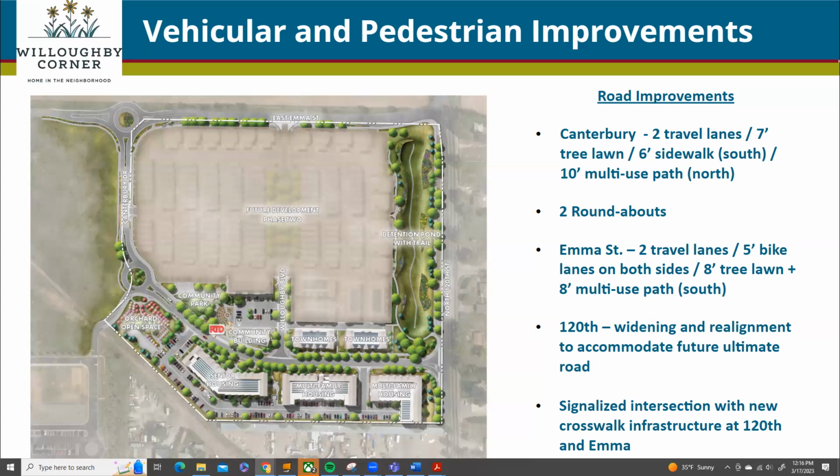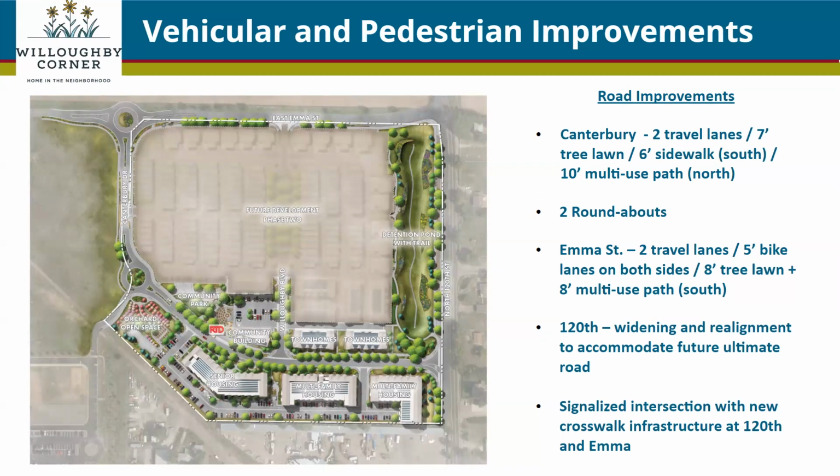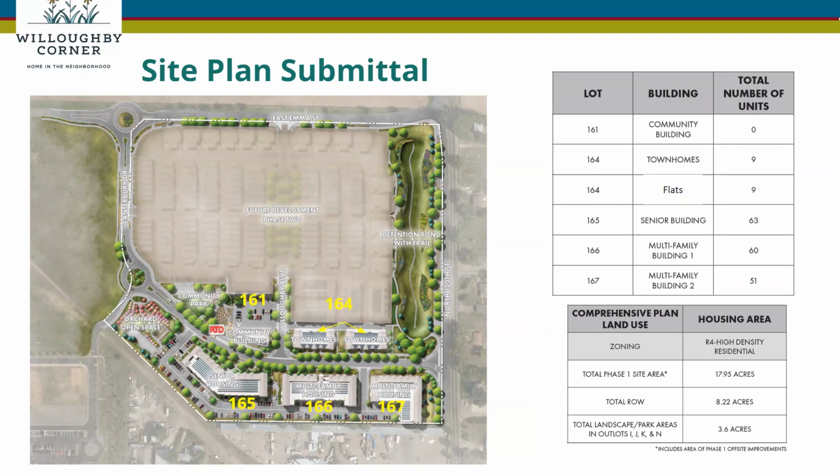So, let's look at the next slide there. Hey, I've got my question, Marcus. Go ahead, Bob. Marcus, I just want to go back 2 slides to get the total number of living spaces available. I got 63 for senior housing, lot 165, and for 166 and 167, are those 60 living units each? On the right-hand side, Bob, those are the total number of units. So it's 60 odd and 51, 111 for those two combined, right? So the senior building, and then the 18 townhomes and flats, just a little different style. So in that first phase, 18, 63, and 111. Yeah, Bob, it's a total of 192 for all of phase 1. 192. Got it. Okay.